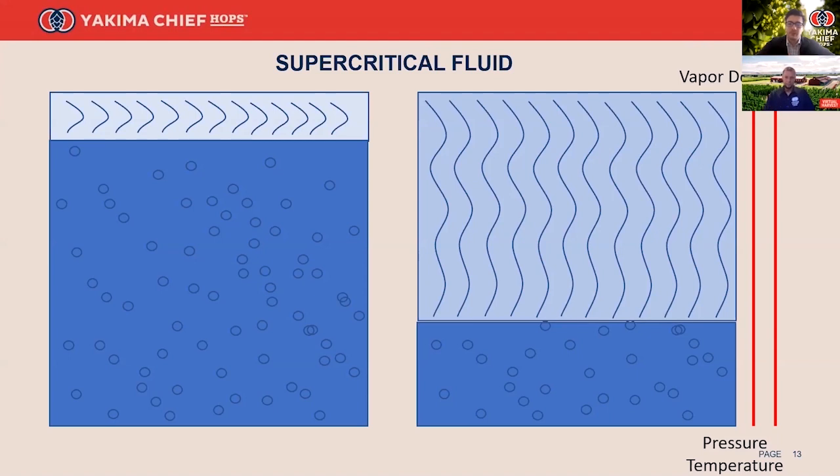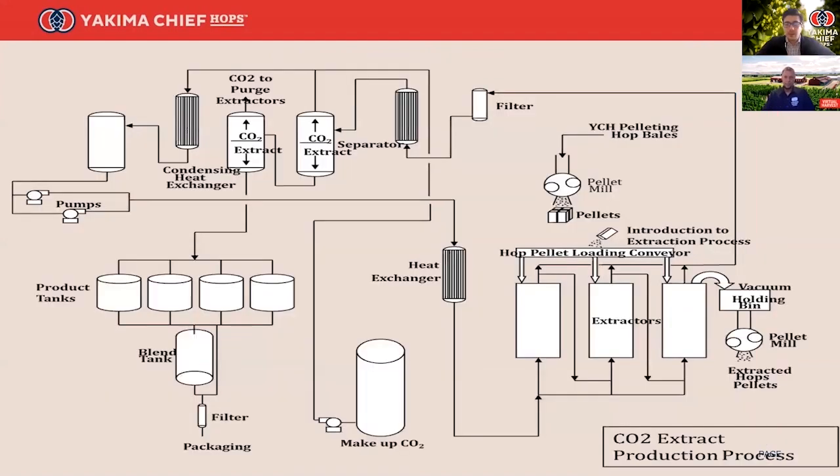Next slide, please. This is a diagram of the extract plant. As I mentioned, the pellets are added to the extractor. That's done for multiple reasons. For example, in the brewery, you get better efficiency out of a pellet than you do leaf. We do too in the extraction process. Plus we double the density, so we can get twice as much per extractor in the vessel. So it makes our annual throughput much higher.